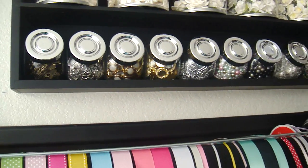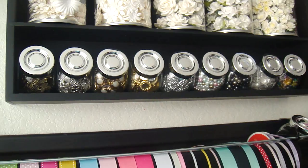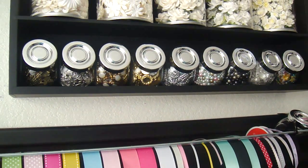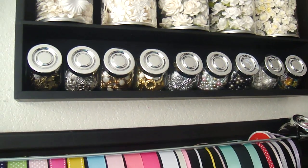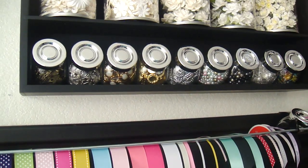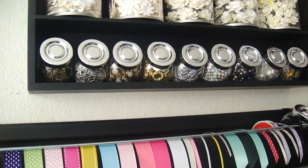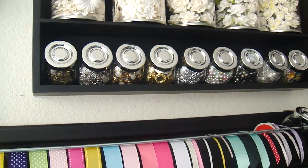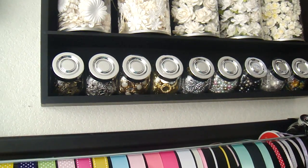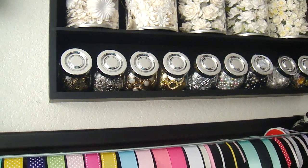So these containers here are the same exact ones from IKEA, but they are not from IKEA. They are from the 99-cent store, and special thanks to my BFF Crystal. She tipped me off on where to purchase these, and they were actually cheaper than if you were to go to IKEA. I don't have an IKEA near me. It would be about 4 hours away that I would have to drive just to go get these, and I almost did, but she told me to go check out the 99-cent store. They're right there, and they come in a 4-pack or 3-pack I believe, and it's only 99 cents.